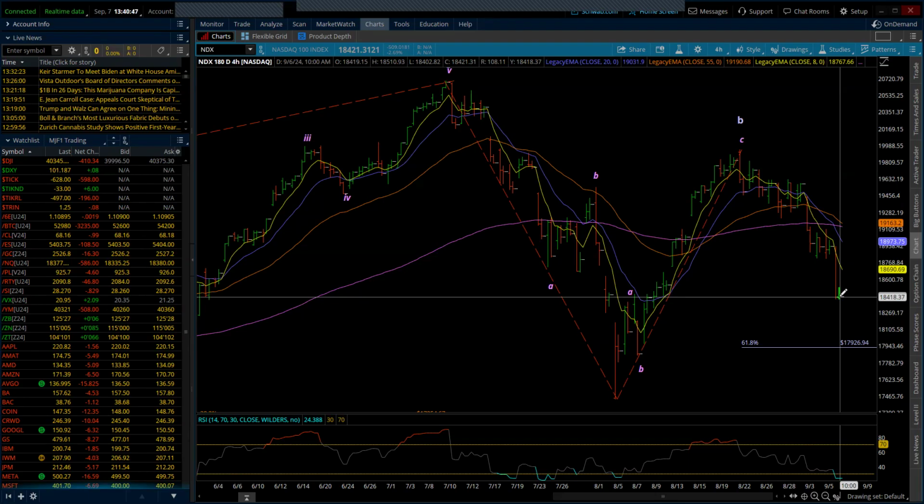Now, how do I put this all together? So I think we're going to gap lower. It depends on where the future will open and trade tomorrow. Okay, let's go with that part. But I think that what's coming out of this expiration is not going to be good.